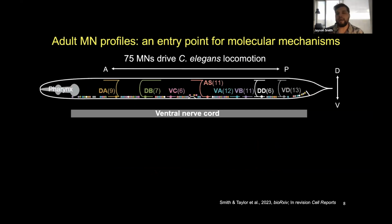Okay, so to return to my central question, right? What are the molecular mechanisms that drive motor neuron identity and function throughout life? I first have to have a sense of the molecular nature of motor neurons in an adult animal. So to do that, I molecularly profiled all the adult motor neurons in C. elegans. And so here you can see them in a schematic from anterior to posterior. They're contained within the structure called the ventral nerve cord, which is analogous to the vertebrate spinal cord.